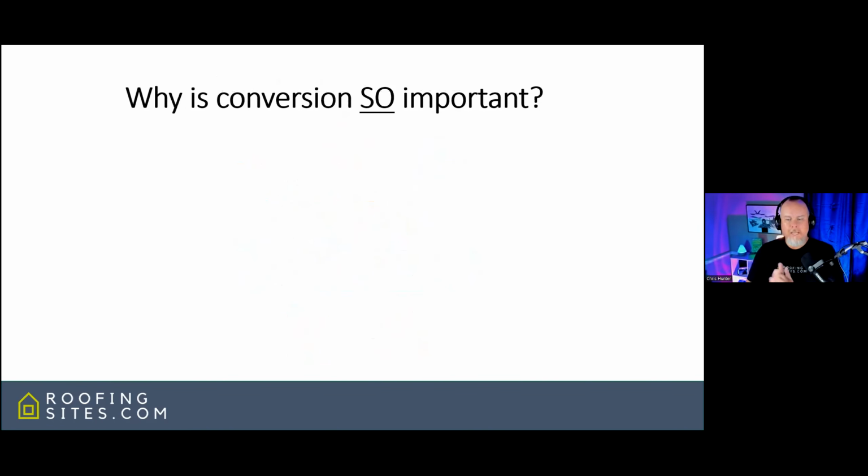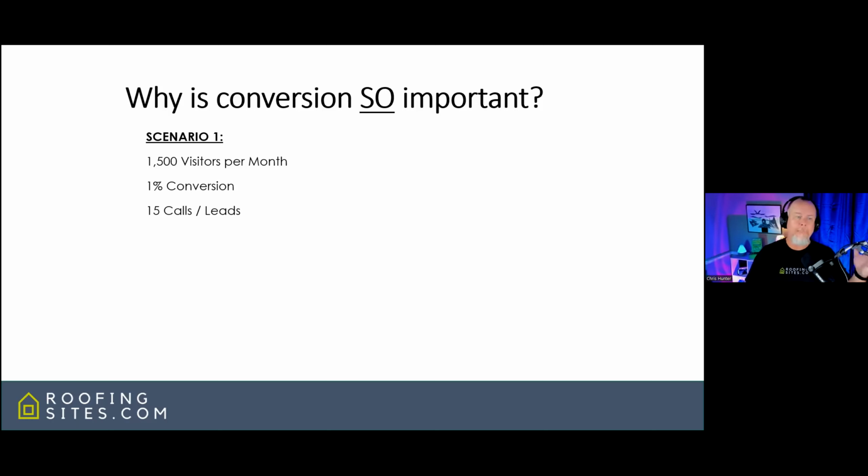Okay, so let's go through a tiny exercise here to illustrate why conversions are so important. And by the way, I believe conversions on your website especially is a huge lever that you can push, a small thing that you can do that'll push huge results. Okay, so let's talk about scenario one. We have 1,500 visitors per month, 1% conversion rate. This is normally what we see when clients come to us, right? They have around 1,000 to 1,500 visitors coming to their website. 1%, it's converting at a really low rate, okay? Which leads to 15 calls and leads per month.